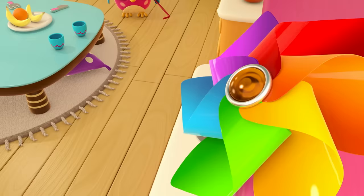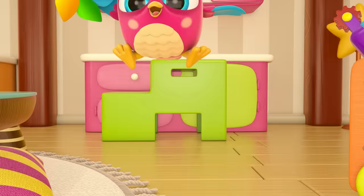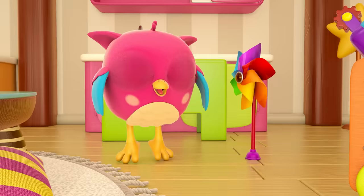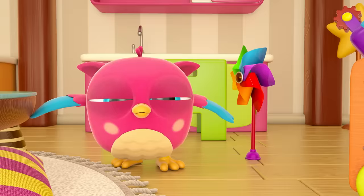Go and get the pinwheel. We'll repair it. The pinwheel has flown high up on the shelf. Hop Hop needs something to stand on. Well done! Look, Hop Hop is flapping his wings, and the pinwheel is spinning. Pinwheel! Pinwheel! You're a bit like a pinwheel yourself, Hop Hop.